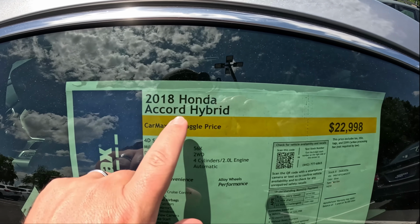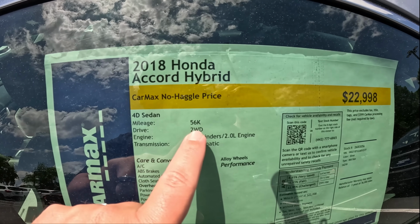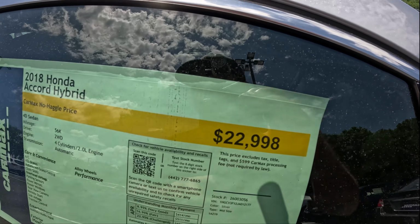It's a 2018 Honda Accord hybrid. It's got 56,000 miles on it, and they're selling it for 23 grand. And what's interesting is I've been looking now at newer Honda Accords, newer Honda Civics, things like that, and seeing what the price ranges are. And you can get them anywhere from like $23,000 as MSRP all the way up to, I mean, whatever you can think about depending on the package, but let's say $33,000, $35,000. But it's just interesting to see the difference between what it costs to buy one of these used ones here at Carmax versus what you would buy a new one.